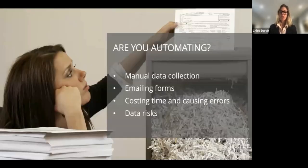The next question is automation. So how are you automating? If any of you are still doing manual processes that could be automated, then you're definitely not getting value from the M365 platform.